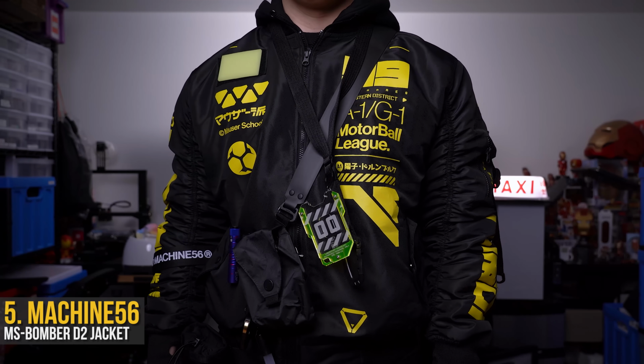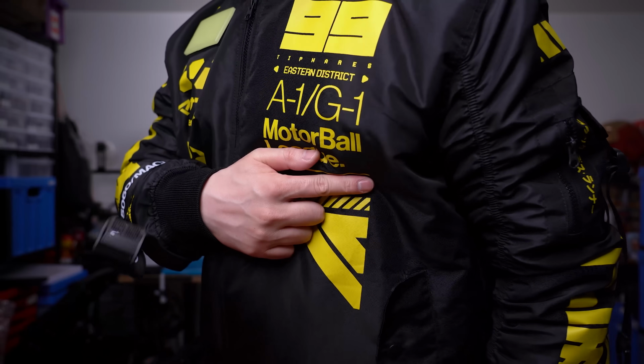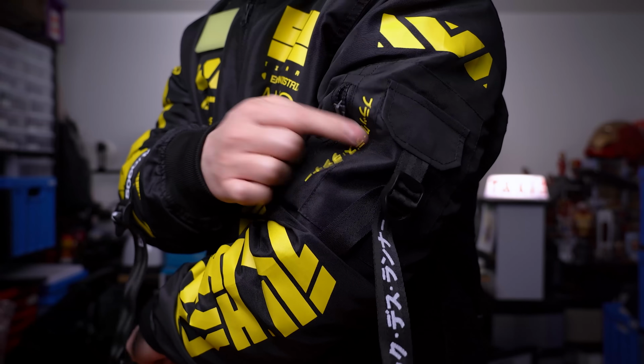Then, wha-bam. Now moving along, before we get to the other goodies, a quick shout out to Machine 56 for making what has to be the flashiest, futuristic, and most appropriate jacket for this theme. This is the MS Bomber D2 jacket, with what they call armored art as a zero gravity combat specialist. Like, what? I want that job when I grow up.